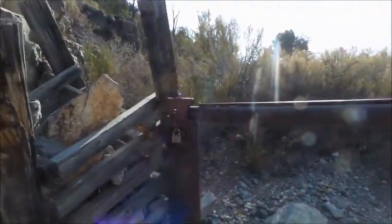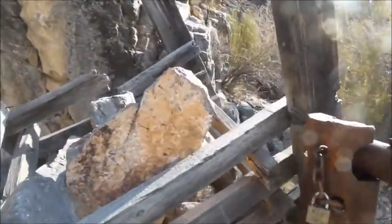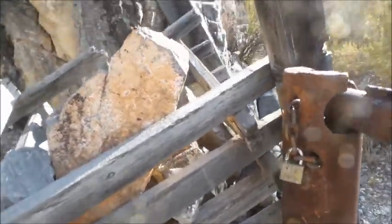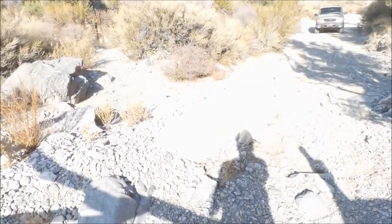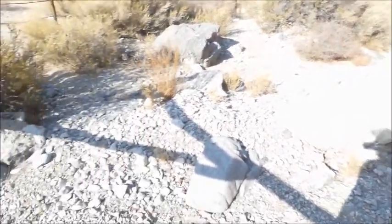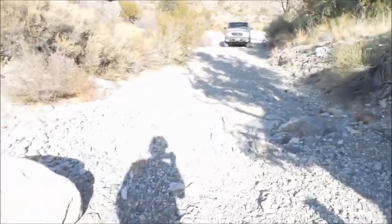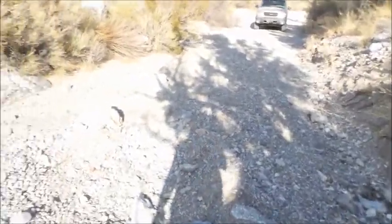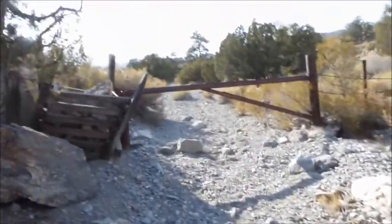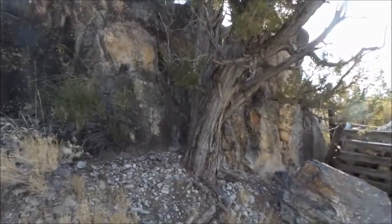Got a lock on it, but I don't know why they put this thing here. Also keep people out. But there's that big rock right there. And even if you open the gate, it would be for anyone to go through and over this rock. So we're gonna hike up there and see one of these days.